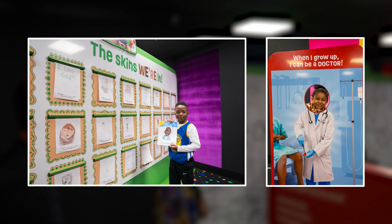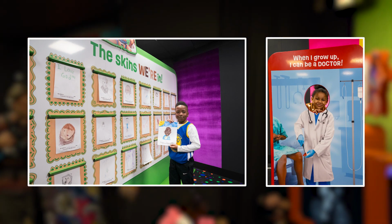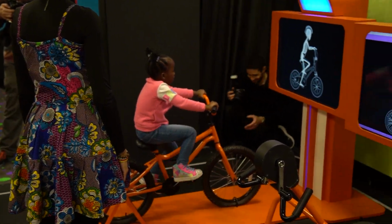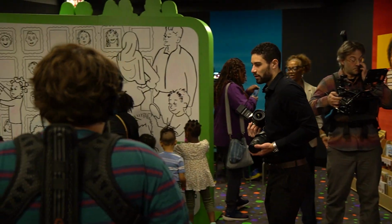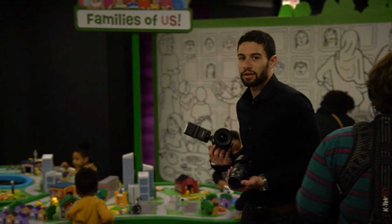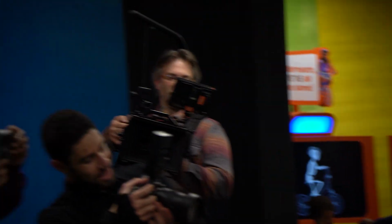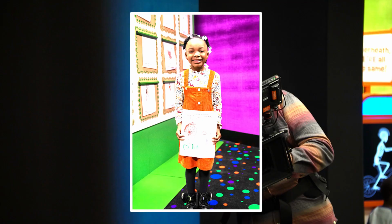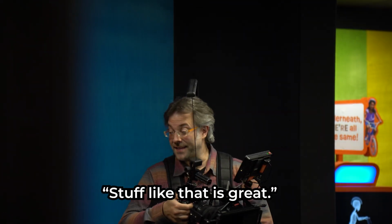I'm also looking to frame my compositions in a way that will showcase the exhibit. Having text in the photo is a great way to add depth. Remember, these photos are for a website, so they need to be equal parts kids having fun and museum exhibit. And a couple more. And wait 1 second. Awesome, I love it. Stuff like that is great.